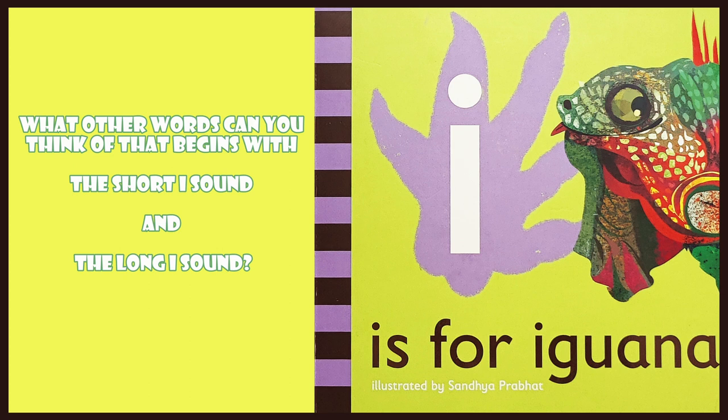What other words can you think of that begin with the short I sound, I, and the long I sound, I? Let's take a minute to think about it. Pair up with someone close to you and share your thoughts.